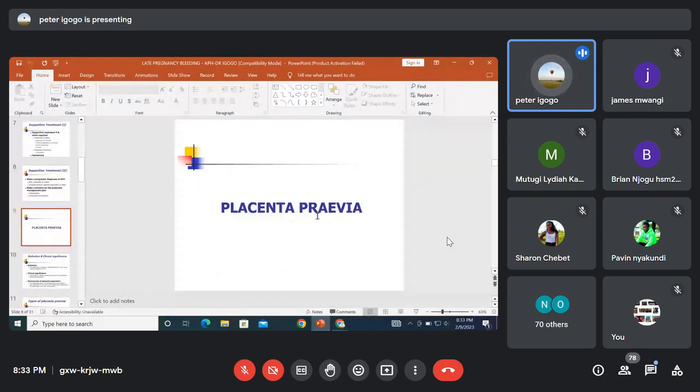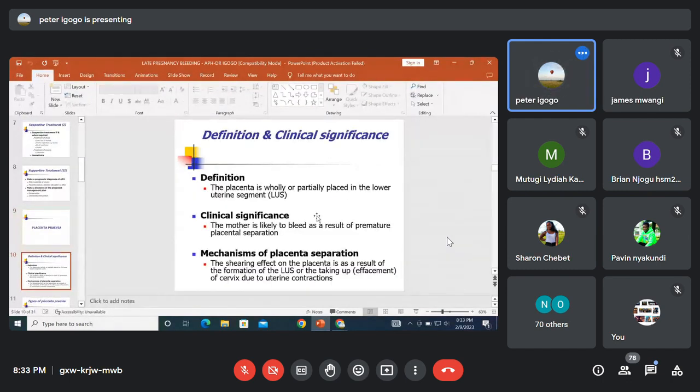So placenta previa, what is placenta previa? This is when the placenta is wholly or partially placed in the lower uterine segment. The normal position for the placenta is the upper fundal area, the upper segment of the uterus. So when this placenta, either part of it or the whole placenta, is placed in the lower uterine segment, that is what we call placenta previa.